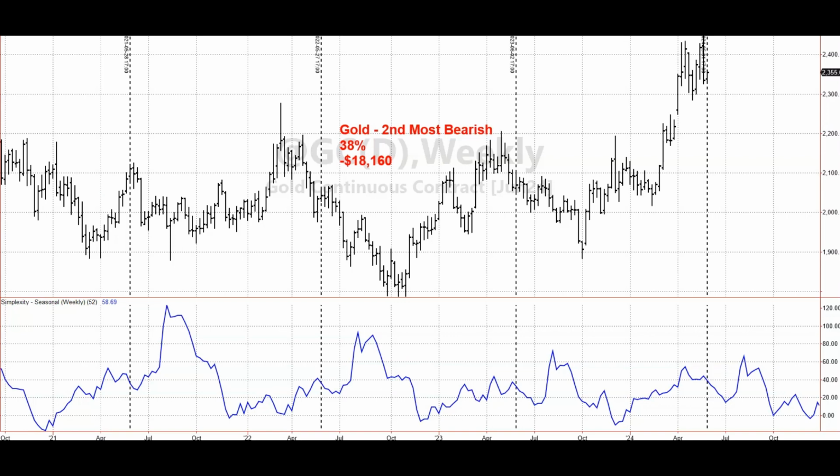Next up, we will have a look at the gold market on the seasonal chart. And again, the reason we're doing gold instead of crude oil is because crude oil just doesn't correlate well to heat maps. And since we always do gold on our website with a heat map, we thought it'd be worthwhile just going over it because it is the second most bearish month of the year, this June. And Junes have historically only finished higher than they've opened 38% of the time. And they have lost $18,000 over the course of this backtest for Junes.